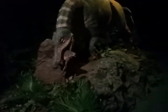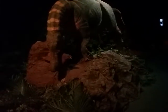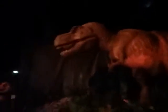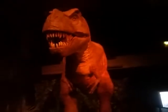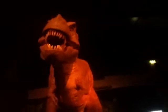Guys, sorry about the bad lighting. Here you might be able to see him better. There, you can see his fish there. But look at that T-Rex. Oh, mama. Isn't that a beauty? Such a cool dinosaur. Man, I think I'll check this dinosaur.